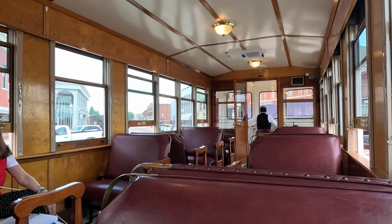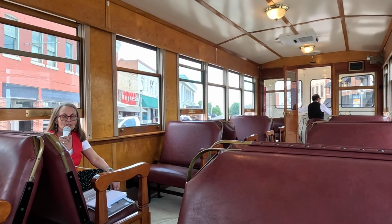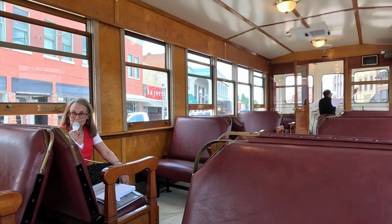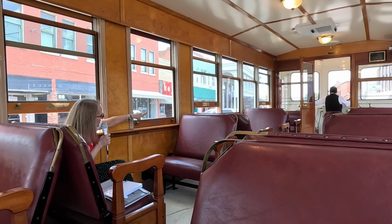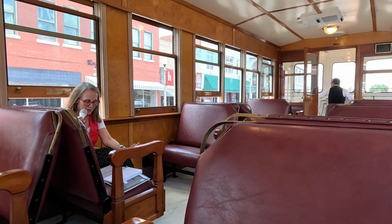Okay, not many people know this, but there was a car that was originally manufactured in El Reno. The plant was up here a couple blocks ahead on the corner. The building is no longer there, but that's where it was manufactured.